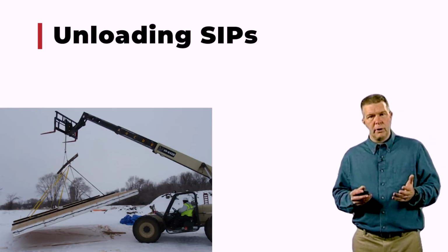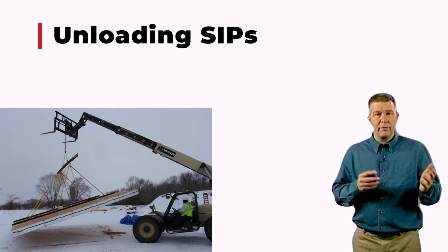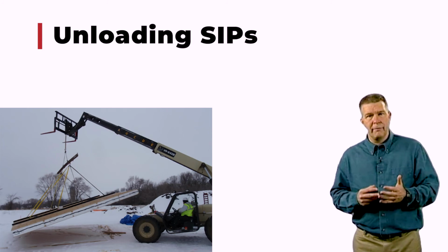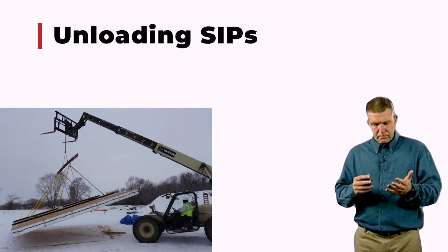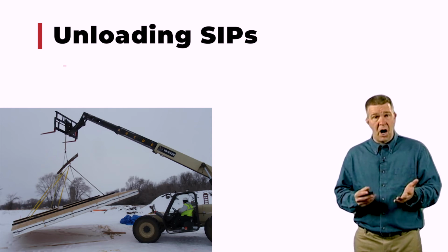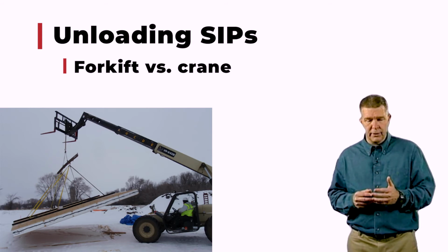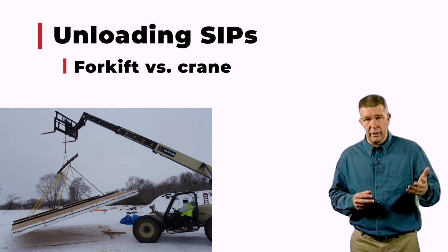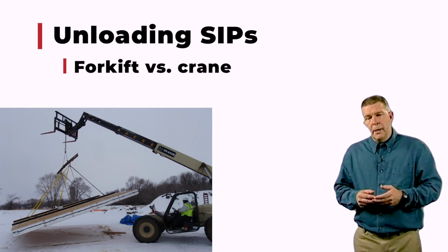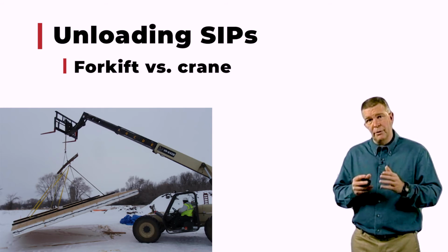We've specified the correct equipment. Now let's make sure that we have the right equipment there when we need it. We have to unload these SIPs. When the SIPs show up on the common carrier, we want to quickly and efficiently get them unloaded. We can use either piece of equipment. Either will work. Some work a little better than others, depending upon whom you ask. I find that the installers who own a crane think cranes work better, and the installers who own forklifts think forklifts work better. What you need to look at is the cost of material, when it needs to be there so that you can effectively do the job.